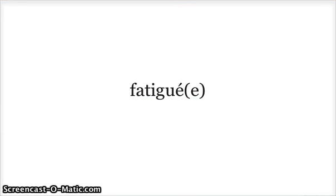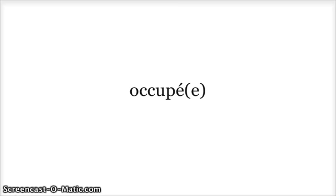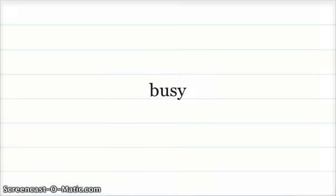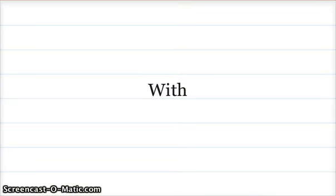Fatigué. Fatigué. Notice I have the E in the parentheses. That means that this is an adjective, and the feminine form is made by simply adding an E, and fatigué means tired. You can see the word fatigued in there. Next up, occupé. Occupé. Again, form the feminine by adding an E, and it means busy, occupied. Okay, next up, avec. Avec. A short word that means with.